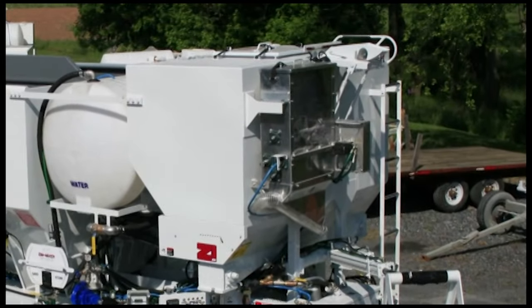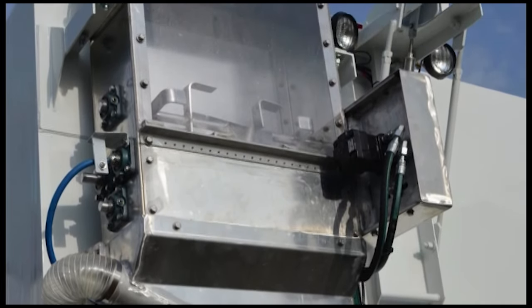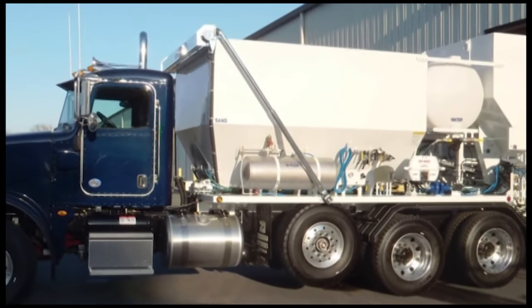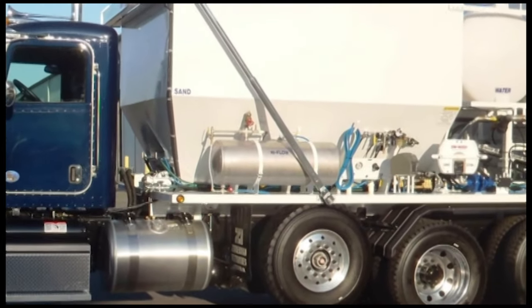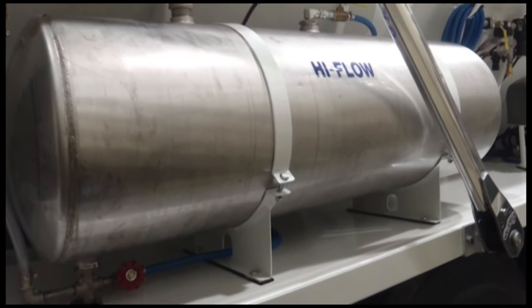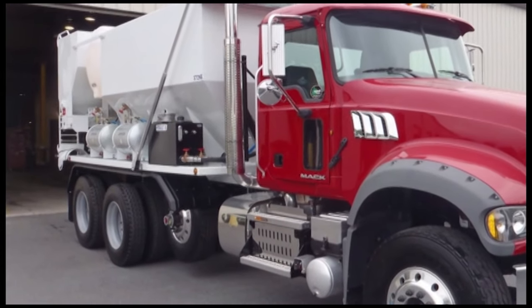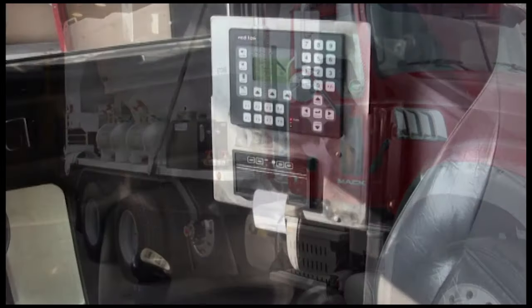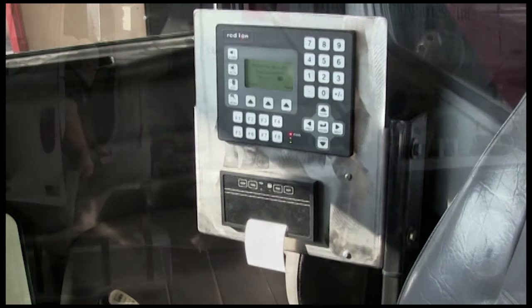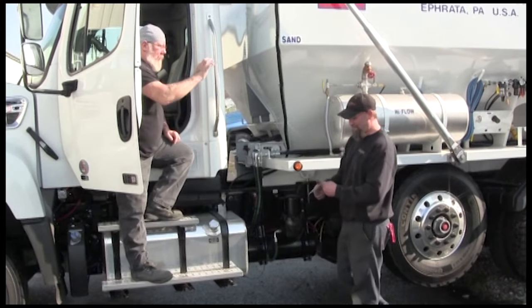Some available options include the patented fiber feeder, which automatically dispenses consistent amounts of fiber into your concrete. Another popular option is an admix system, which allows for additives such as air entrainment, water reducers, superplasticizers, accelerators, and retarders, all greatly enhancing the performance of concrete. Also available is the advanced digital metering system, which provides an immediate two-part receipt and is customized to include your company name and mix design produced.